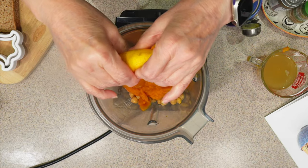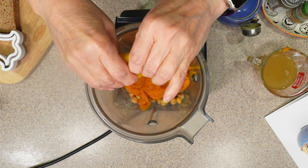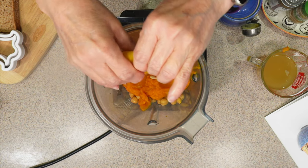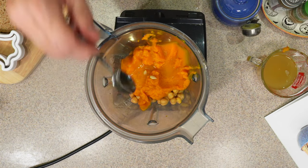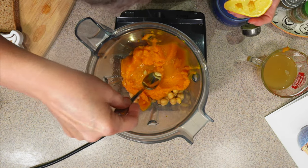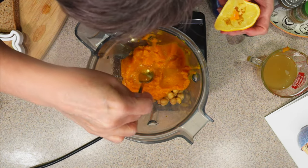Oop, and I'm going to come back and get that seed. I thought I got all the seeds out, but you never do. Or I never do. Maybe you do. Okay, I'm just going to come in here and see if, oh, there's 2 seeds. So it's good that I got on my tippy toes to come up here and look.